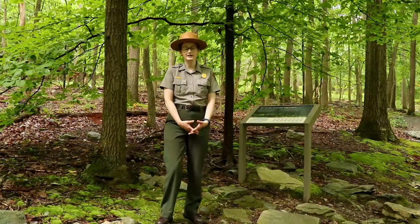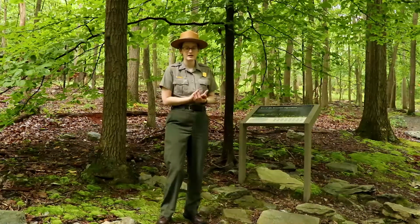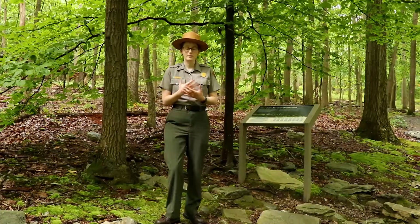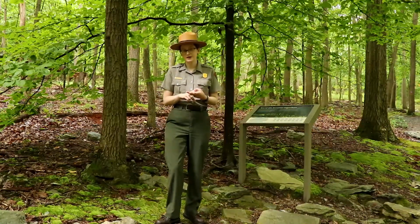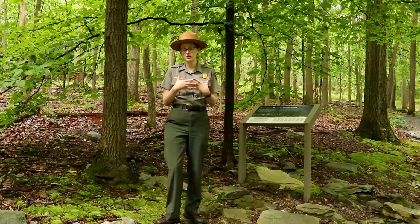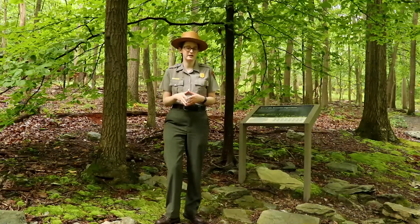Charcoal is created by essentially slow cooking wood. The sign that's behind me discusses how the wood was harvested for the charcoal industry. Burning or simmering the wood at a low temperature for a long amount of time removes the sap, the bugs, and other impurities that might be present in the wood. So the end result, the charcoal, is basically pure carbon, and it burns at a hotter and steadier temperature than the wood that it comes from.